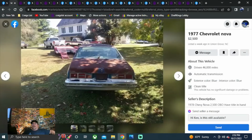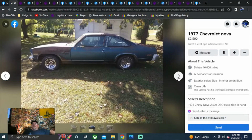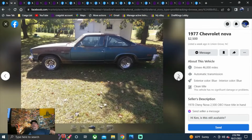On to another one. It's a 1977 Chevrolet Nova here for $2,500, listed a week ago, North Carolina. I've been doing these roundups for like 2 years. I don't think we've ever looked up these cars. So we've definitely looked up first and second gen Novas. I don't think we've ever looked up 75 to 79s. So other than my mystery searches, which I'm thinking about doing a Halloween special, 5K and under mystery search here real soon, we haven't done in a long time.